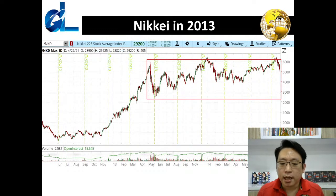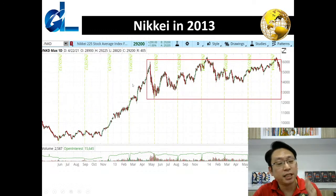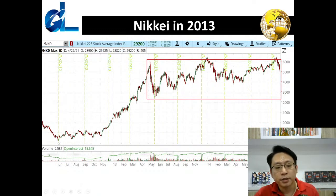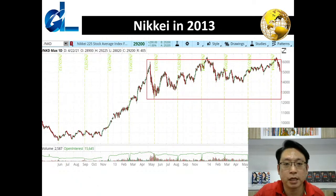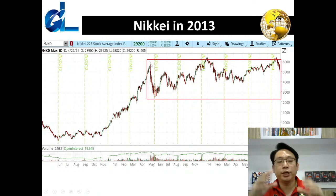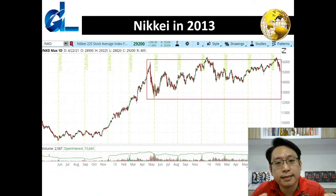It got so effective that the stock market reacted to the Abenomics policy, which means stimulus measures. Basically, in June 2012, it started its bull market run and it lasted 1 year, until June 2013. It reached a high of 16,000 points.